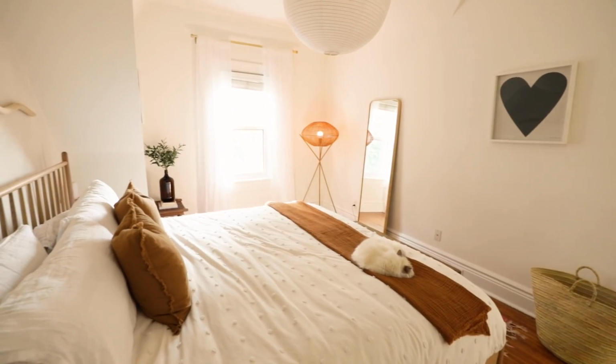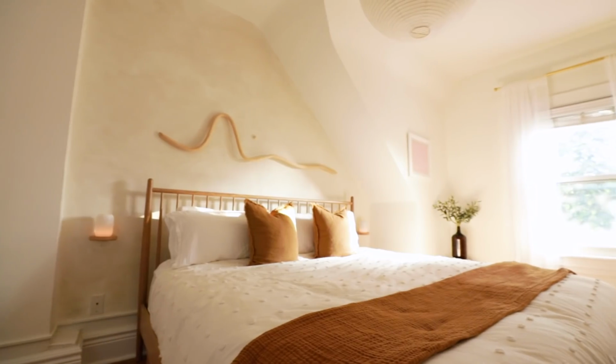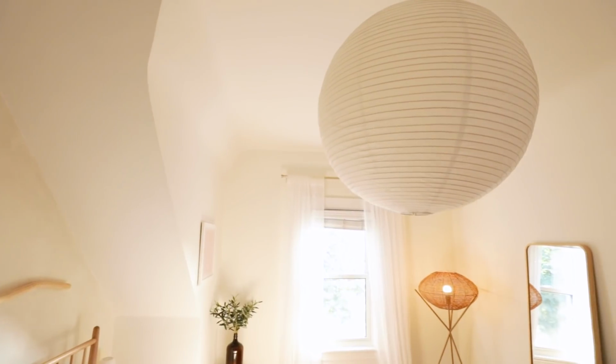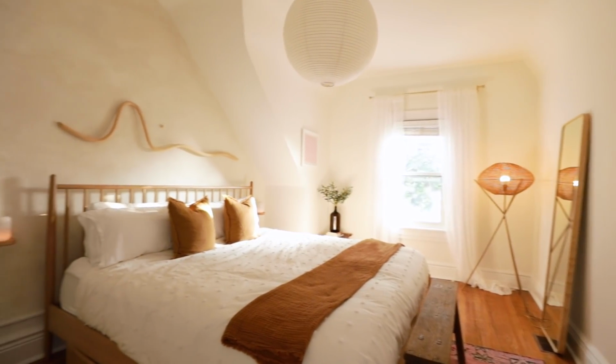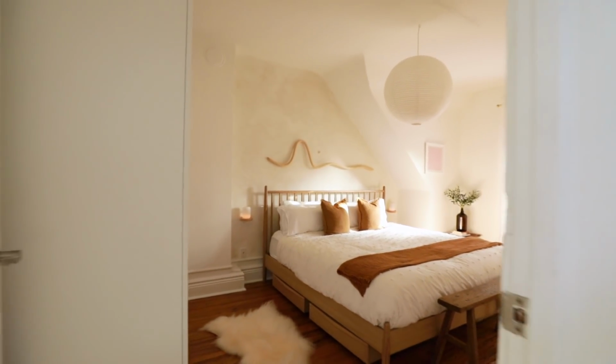Noah and I are so thrilled with how this space turned out. I think I was really nervous to leave my pom-pom pink filled treehouse apartment. And through decorating all of these rooms and through this process, I just am so happy with how all of these spaces are turning out. And I really feel like this room is such a blend of me and Noah together.